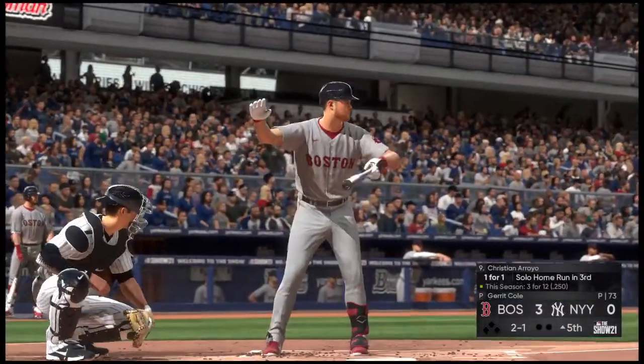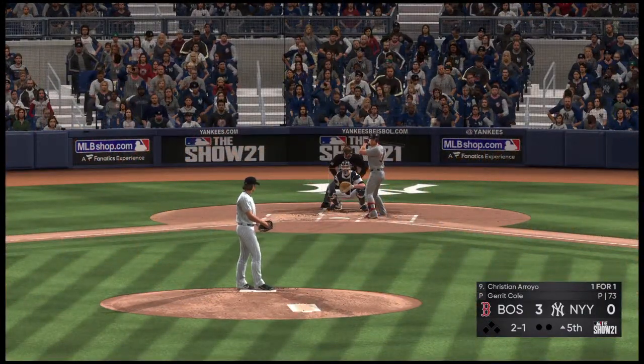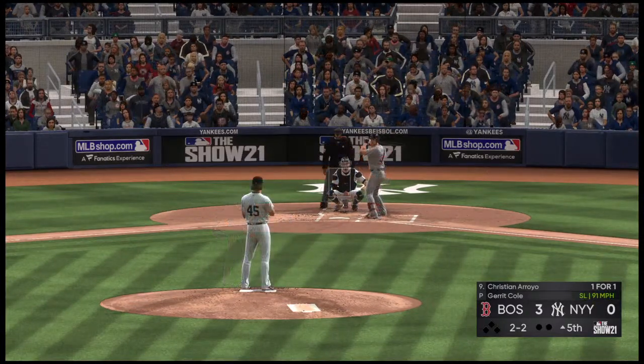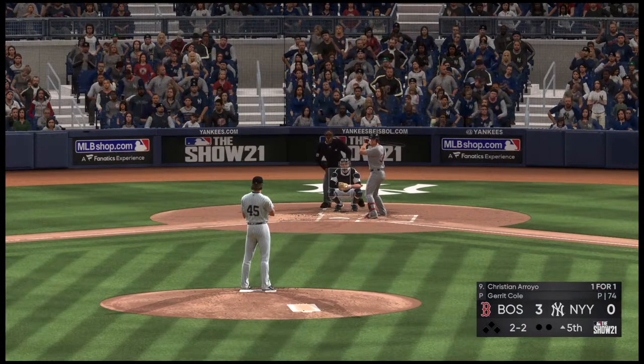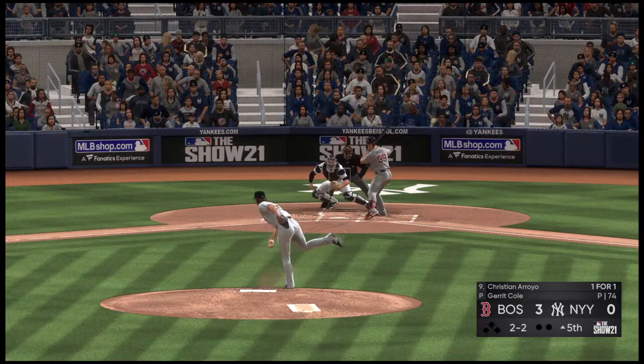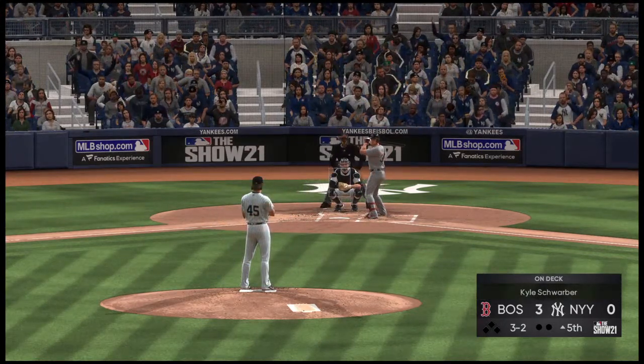Ready to go in the top of the 5th. And set to go is the second baseman, Christian Arroyo. That last at-bat, he didn't crush that changeup for a home run. But listen, a home run is a home run. This guy's awfully strong, and he can hit it out to any part of the ballpark. And this will miss down low in the dirt, so he's worked it full now at 3-2.